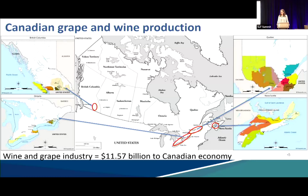This is a big industry for Canada. In 2019, grape wine was Canada's highest value-added ag product, contributing over $11.5 billion to the economy. And it's also an industry that's growing. From 2011 to 2019, that economic impact increased about 71%. So it's a growing industry. It's quite important for us. And those areas that are circled coincide with the areas at risk, coincides with our grape-producing area.